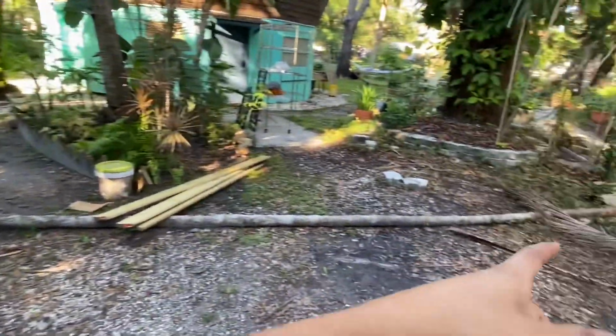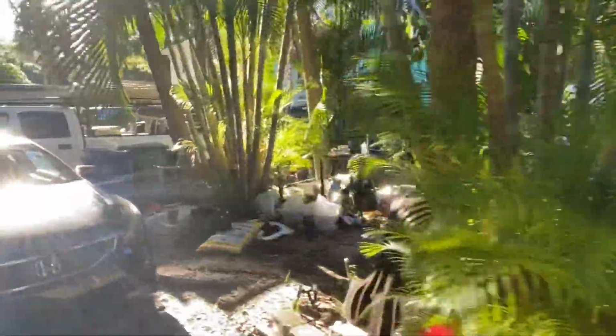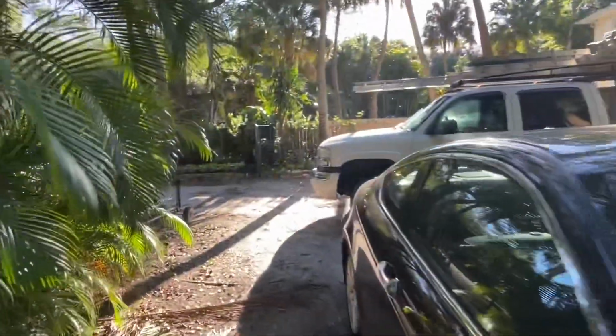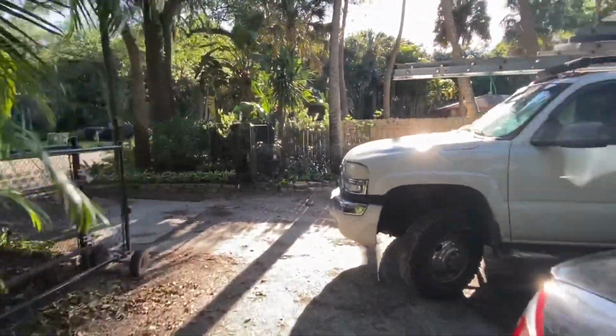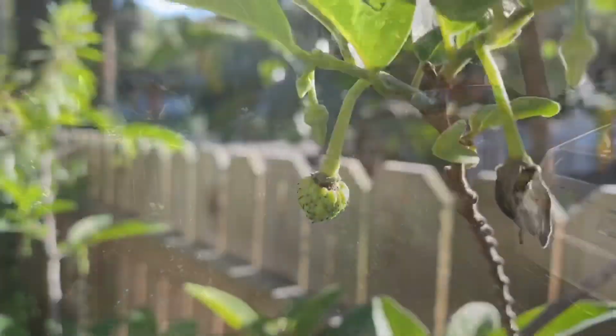All around my property, I have a lot of big trees that just fall on the floor, and I typically just leave them there, or we make wood chips. So everything on our property we self-sustain for the most part. Now, as you see, even in this part of the property, we have more sugar apples, as you're gonna see.